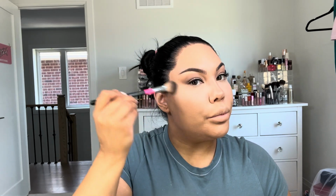My nose contour is looking a little harsh. Again, you don't have to do the nose contour. That's totally up to you. But I'm just going to go with my Kat Von D Shade and Light. I'm just going in the lightest color because I don't want my contour to look too deep. I just want like a little something just to kind of give me a little chisel. Like so.